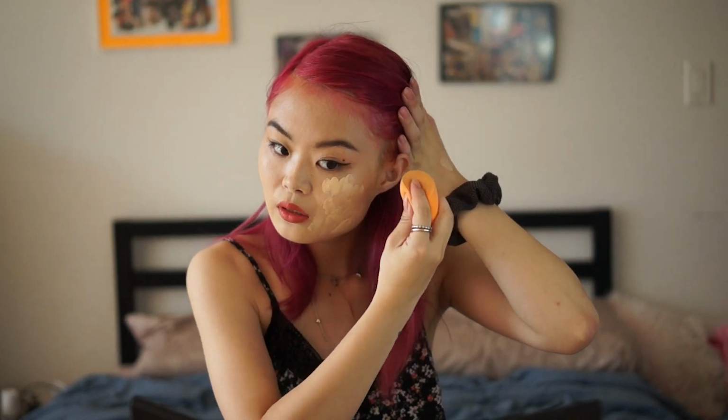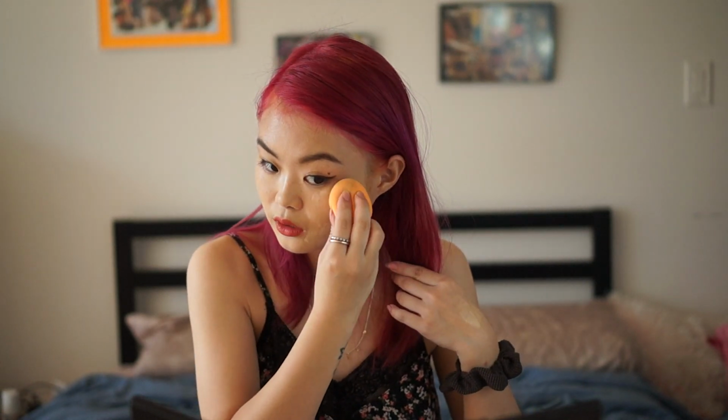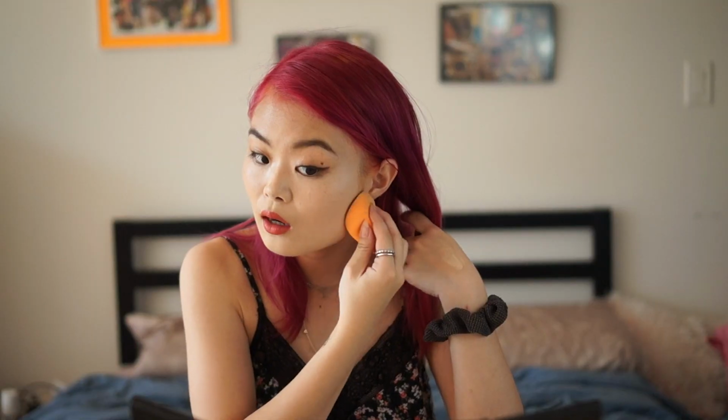So I've got a big blue vein up there. Pretty decent coverage, like I can't really notice it. And also applying with beauty blenders or sponges is going to make the finish a little more natural. Wow. Okay. So I'm 3 layers in on my left side, 2 layers in on my right side.